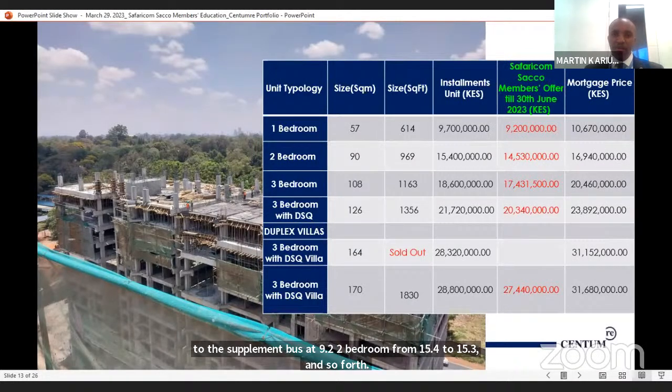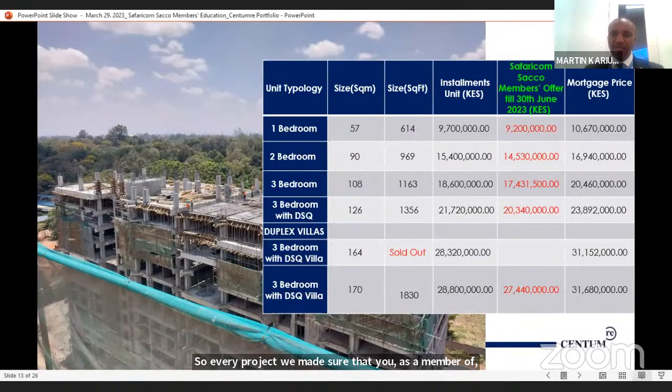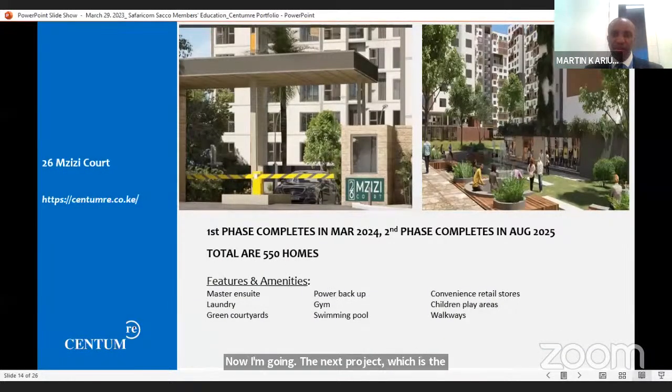So in every project, we made sure that you as a member of Safaricom SACCO, regardless of your income, we have you covered. You notice I started with high-end, now I'm coming to mid-market, and now I'm going to the next project, which is the affordable within the Two Rivers standards. So Mzizi Court is our fourth residential project at Two Rivers. The first phase will be completing in March next year. We are currently under construction. Then phase 2 will be finishing in August of 2025.